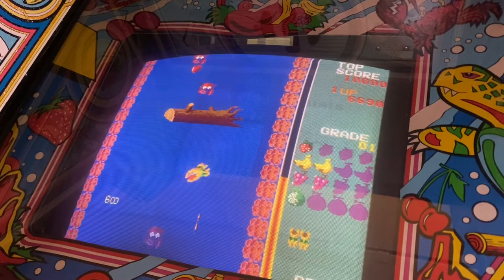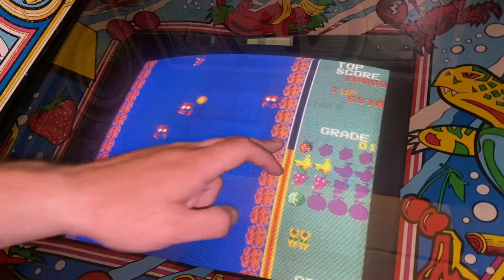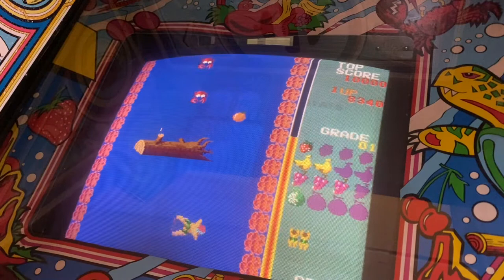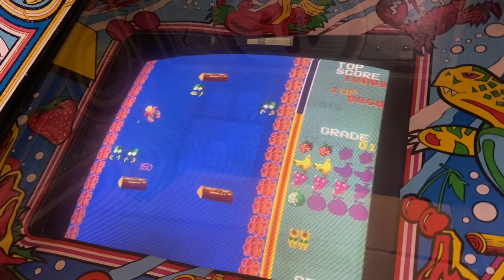Now, there are other fruits in the levels as well that don't fill up the grid. They're worth much fewer points. And what happens is when you fill up the grid, it gives you a bonus at the end of each rotation of the four levels. So right now I'm on grade one, which is the first four levels. If you get all four strawberries in any given level, it'll give you an extra 1,000-point bonus for that level.